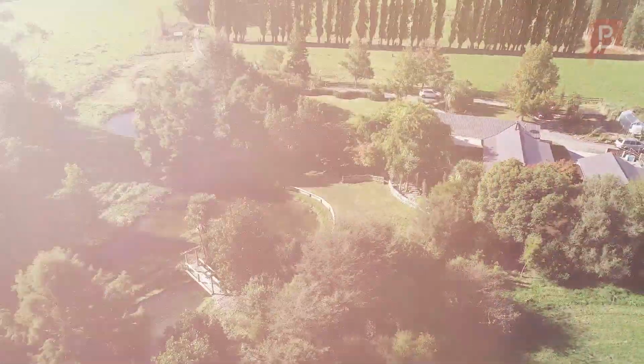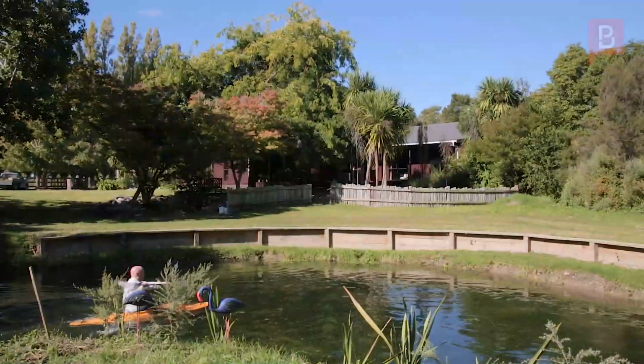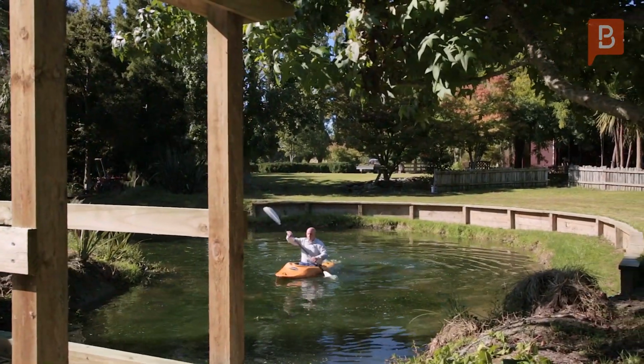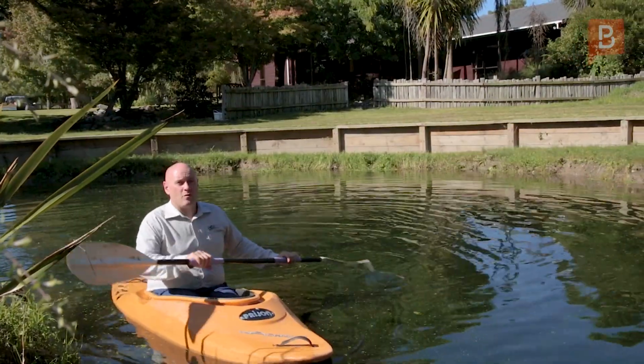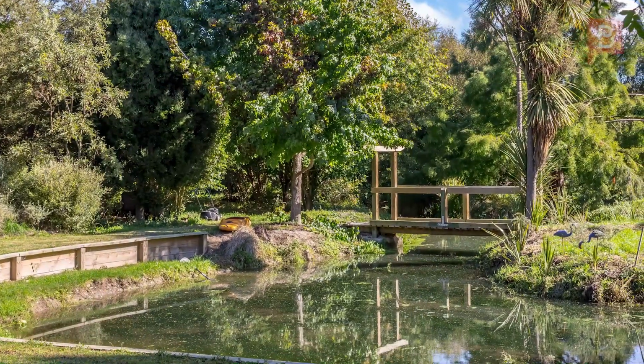Not very often do you find a lifestyle block with as many features within such close proximity to Greytown, less than a 2-minute drive away. There's not many places in the Wairarapa that you get to kayak in your own backyard, except 32 Pah Rd.